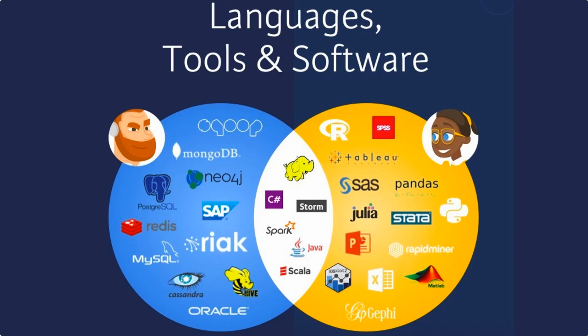Now, what languages, tools, and software do each of these use? Of course, the difference in skill set translates into differences in languages, tools, and software that both use. So, let me give you a couple of examples of various tools for them. The tools that both parties heavily depend on are conceived in the company's context, right? Because every company uses its own tools.